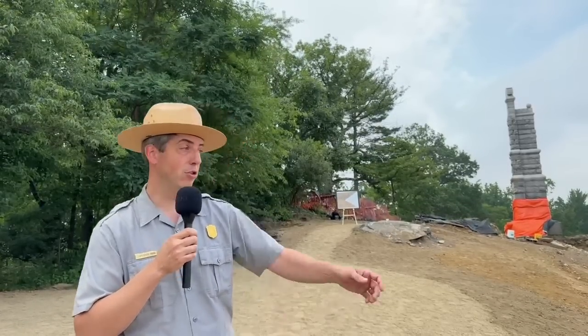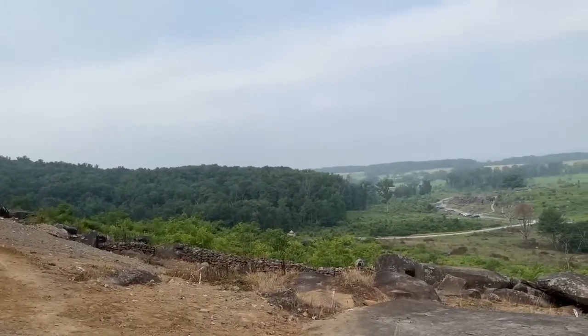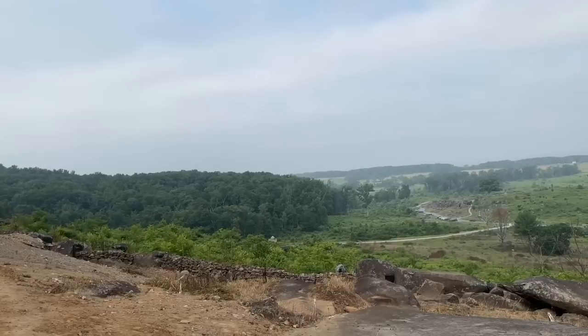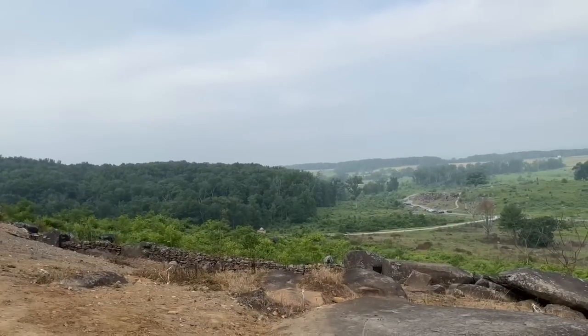Of course, most famously back in February of this year, the team discovered an unexploded shell just beneath us, kind of below where the 16th Michigan Monument is. And that's just a testament, I think, to how much is still out there on this battlefield. How much remains to be learned from the archaeological record.